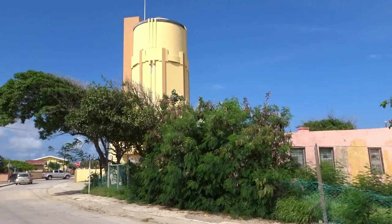Anyway, I'm already near the industrial museum. Let's see if it's open. I hope it's open so I can visit it. So that's the industrial museum over there. That one, that's where I'm going. So I hope it's open. I think it's closed. No. Let's see.